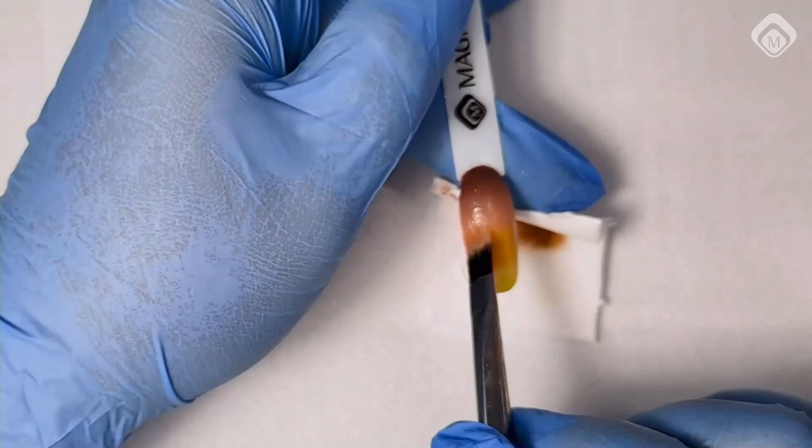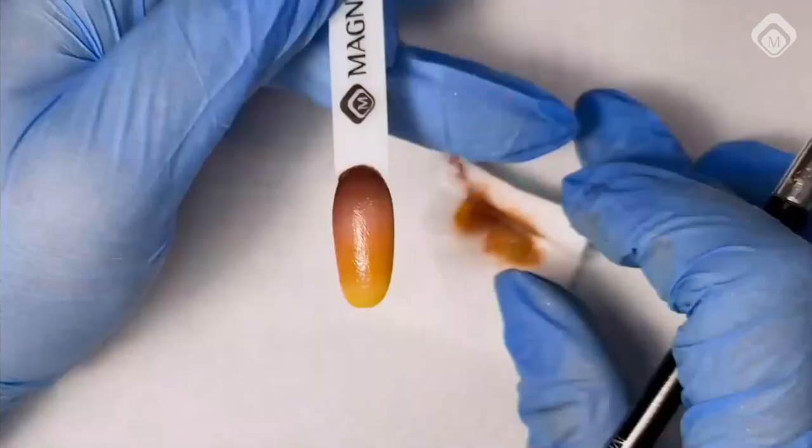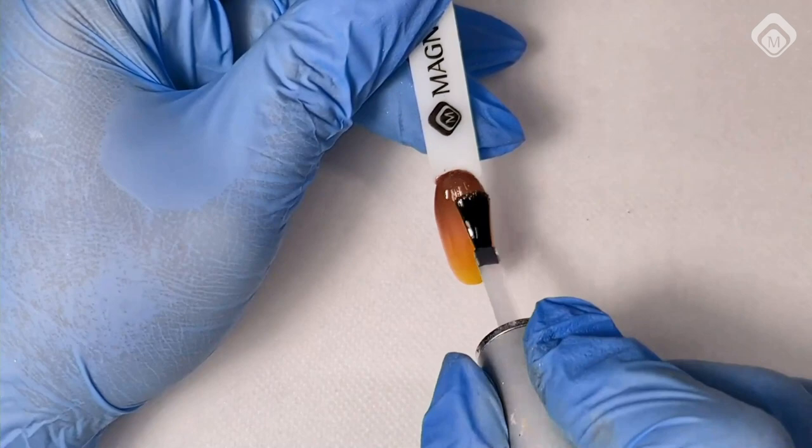Oh, look at this. Great. Cool and warm tone. A second skinner layer of ombre, it's more depth, more color. Beautiful. So it's done. Well, for me, we're just starting.